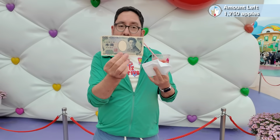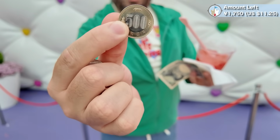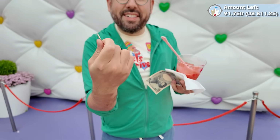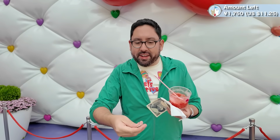So, money-wise, we have 1,750 left, so 1,000 yen, 500 yen. So this is the new 500 yen coin, actually. Came out a few years ago. It kind of looks like a toonie from Canada. All you Canadians out there watching, my fellow Canadians, you know exactly what I'm talking about. Our $2 coin back home in Canada.